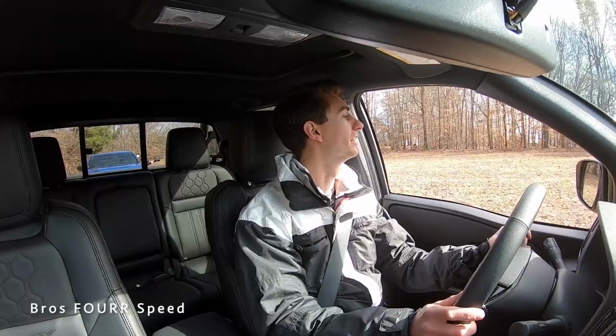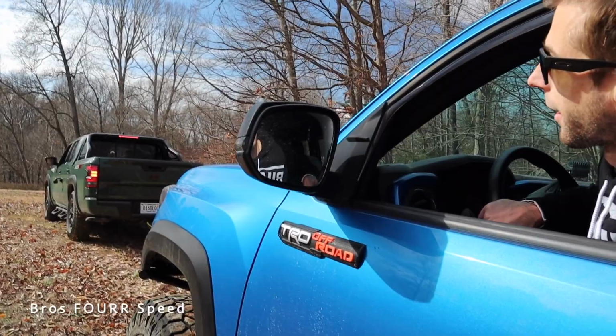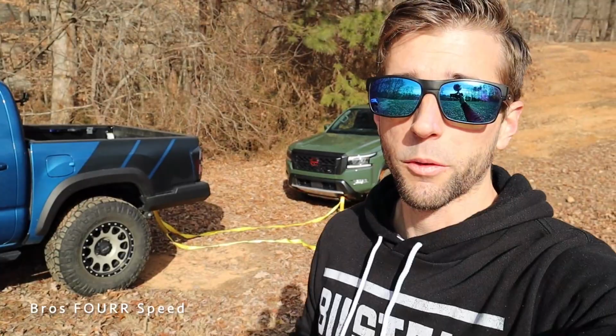Now, obviously, this is nothing too crazy. Again, just a demonstration. And I think we're good there. Very cool. Let me show you guys real quick what that looks like. You can see this whole 360 view and everything. That is an awesome touch for crawling in the Frontier. Sweet, sweet little truck.